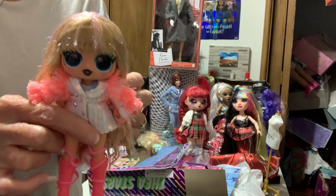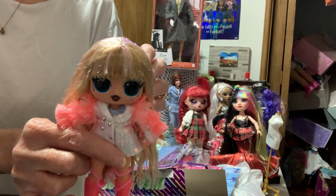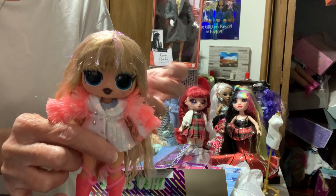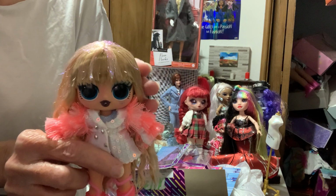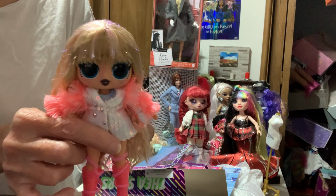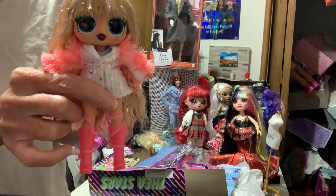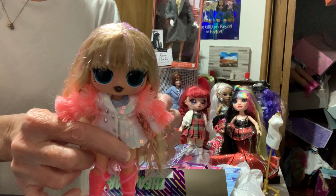I'll have to see online if I can just order off Walmart, if she's not too expensive. They go up in price, so we'll see. If not, it's alright. I definitely had to have her. There's not a whole lot of Taylor Swift dolls.